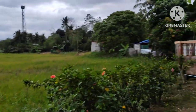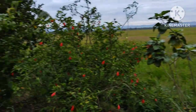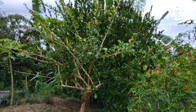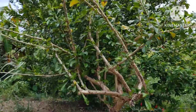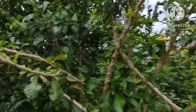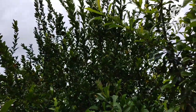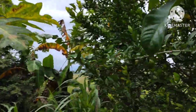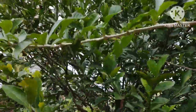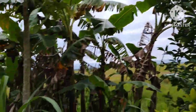In here, thunder. Look, until thunder. Oops. This tree is a miracle tree. This is miracle tree, and that one is... They call it pumpkin, but no flower yet, no fruit yet. We have banana trees at the back.